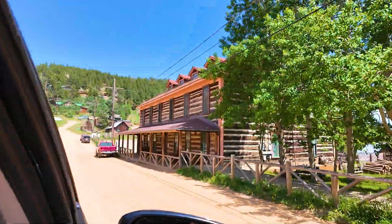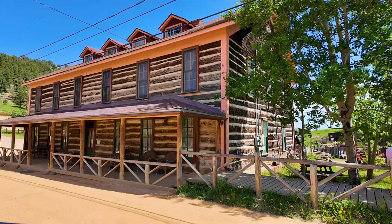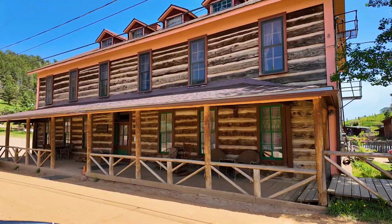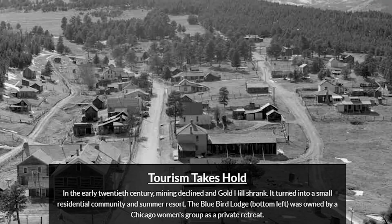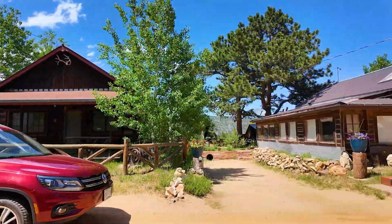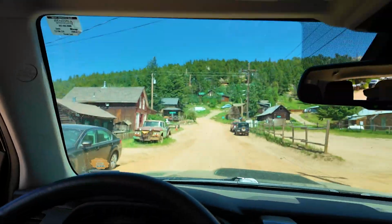With the rise of automobiles in the 1910s and 1920s, Gold Hill started to attract tourists who drove up the steep canyon roads from Boulder. I highly recommend this drive. We do it back, and it is gorgeous. In 1921, for example, a Chicago women's group called the Bluebirds bought the Wentworth Hotel, as it was called then, and turned it into a private summer retreat. Five years later, they built a log dining hall next to the lodge.